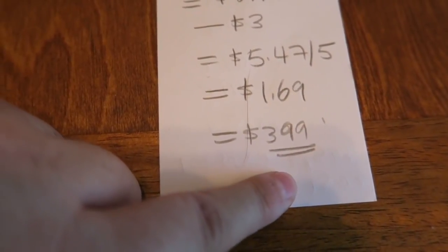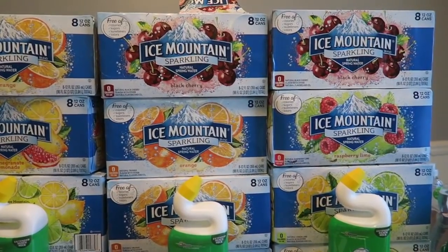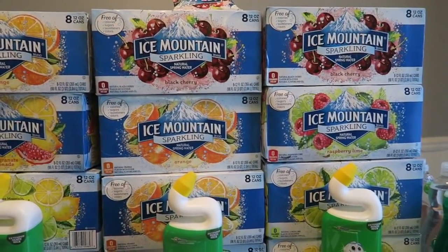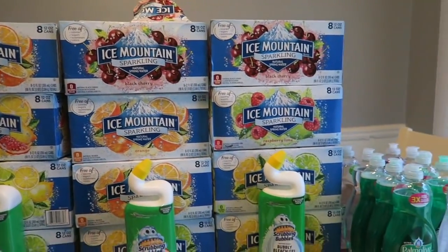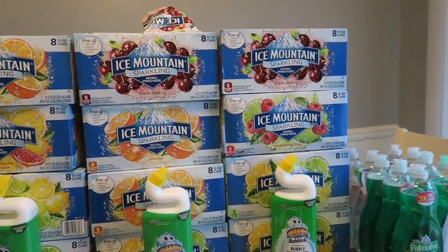Considering that these Ice Mountains are usually $3.99 for eight cans, that is a really stupendous price to pay $1.69 for eight of them. If you go to a gas station to buy one of these cans, it probably costs $1.69. So fantastic. And for my husband, for Sweetest Day, this was his gift. And he looked at it, he's like, oh my God.